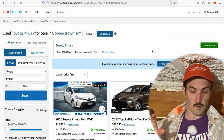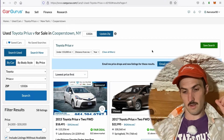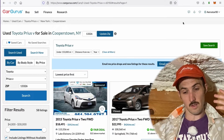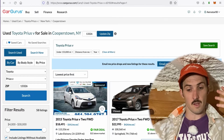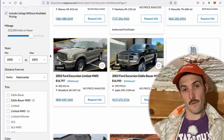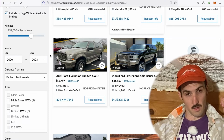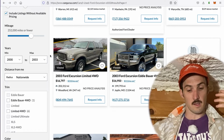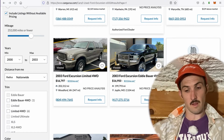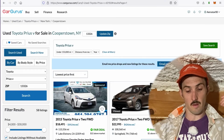I'm sure there's more out there, and you can correct me if I'm wrong, but those, to me, were the major issues that I found, so I've limited the search to 2015 to 2017. With the Excursion, I'm doing 250,000 miles and under, because it is a diesel engine. It tends to run a bit longer, and I just thought that was a good range for the price point.